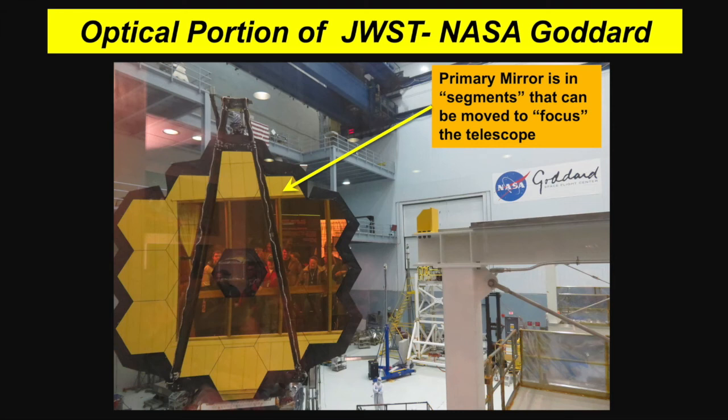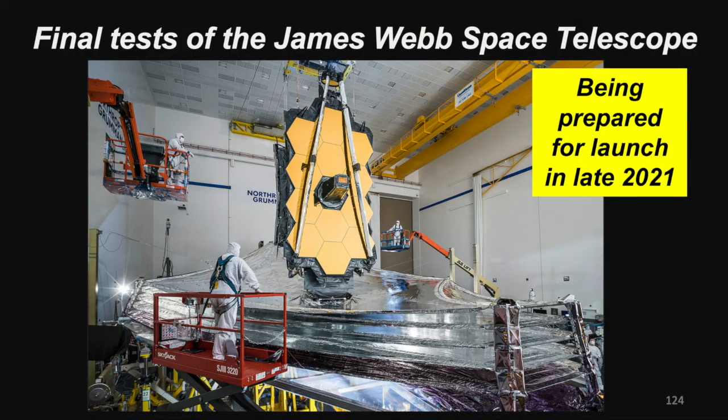Part of that is the actual telescope part. You can see here the main mirror and the optics part of the Webb telescope, which was put together down at the Goddard Center in Maryland. And I was really happy to be able to share a look at that part of the telescope while it was at Goddard and before it was shipped to be assembled to the rest of the spacecraft.